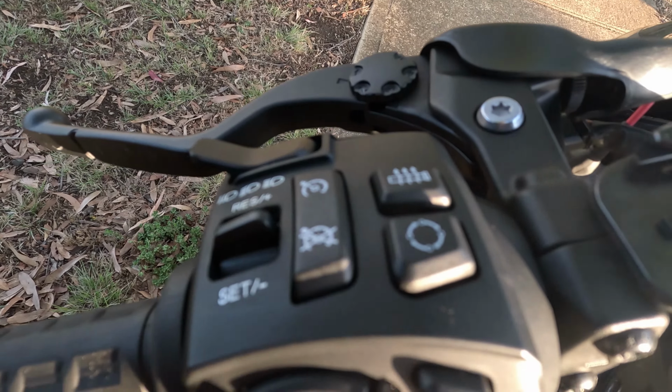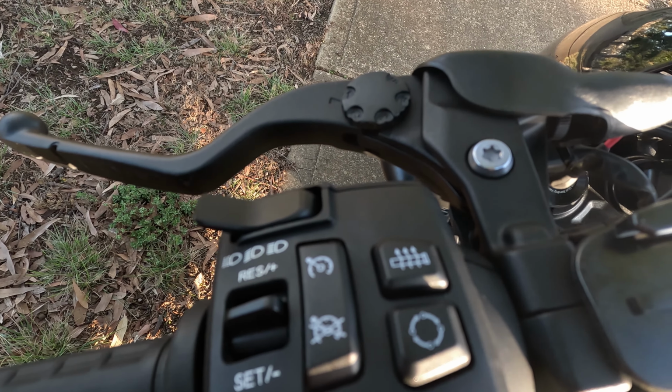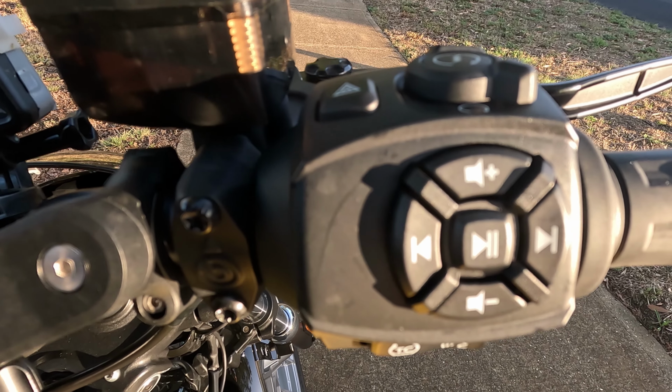There is a button here for heated grips, which you can put on. I'm not putting them on. On this side, you can control your phone and your headset or whatever helmet you want to use. Once you've got it paired up to the bike, you're going to adjust the volume, make calls.